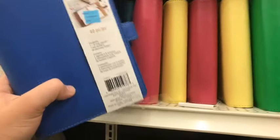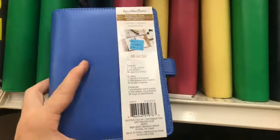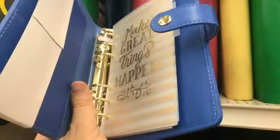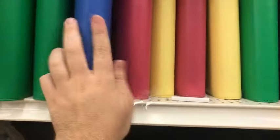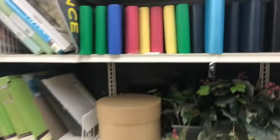Okay, so if you need any photo albums, they do have all these photo albums on clearance. Let's see what they, so this is actually a planner. Yeah, this is a little planner. I'm doing this one-handed. And they're normally $19 and now they're $11. So maybe they'll go even cheaper, right?